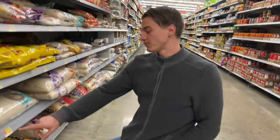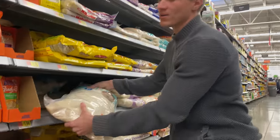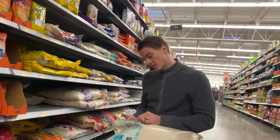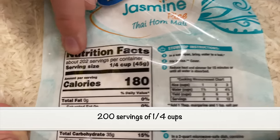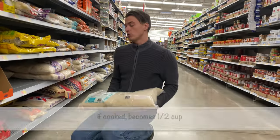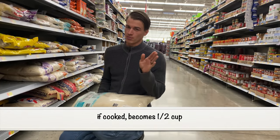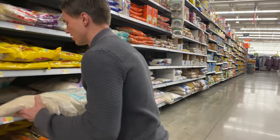Hey guys, check it out. $15 for 20 pounds of rice. In case you're wondering how much rice that is, it says here, 200 servings. You see that right there? 200 servings, a quarter cup of dry rice. Once you cook it, that turns into half a cup. Usually when you're bulking, you're eating from a cup to 2 cups, so in between that area.